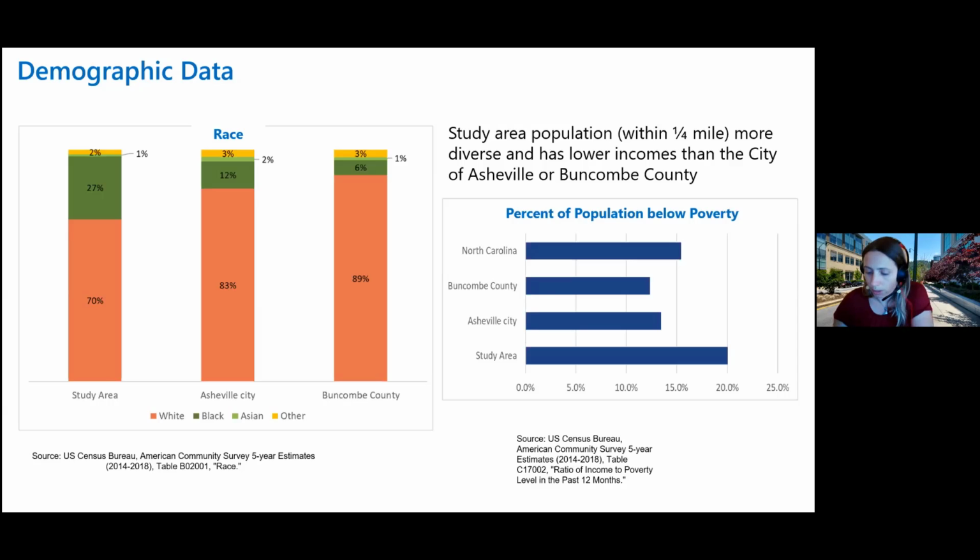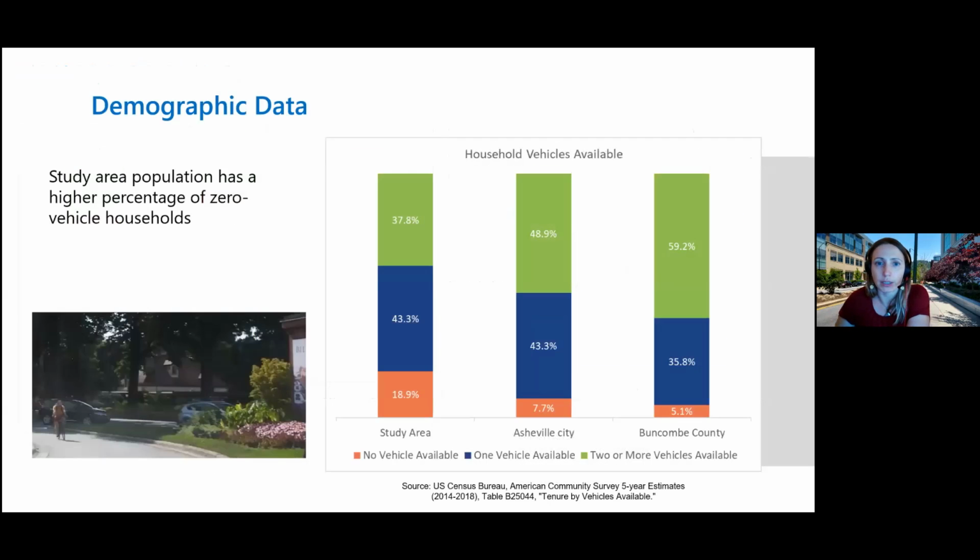So these are households for whom it might be difficult financially to afford multiple vehicles. And as a result, we also see that reflected in the household vehicle availability data. That also shows that for the study area, a higher percentage of households have either zero vehicles or only one vehicle available as compared to the city of Asheville overall or Buncombe County overall. So that again points to the importance of improving active transportation and public transit service along those corridors to make sure the population that lives nearby can find access to jobs, to schools, and basic community resources.